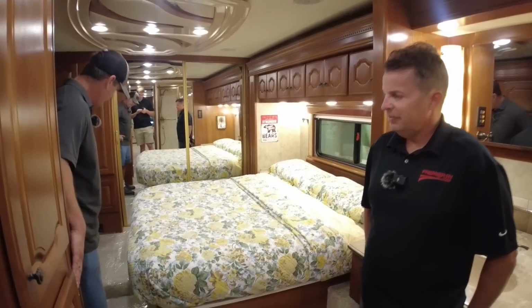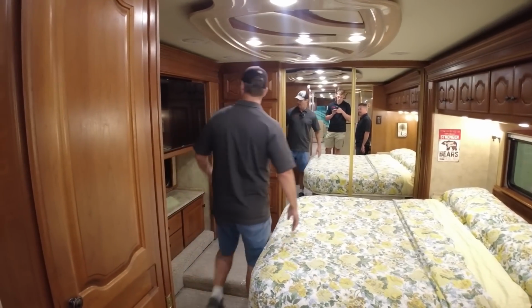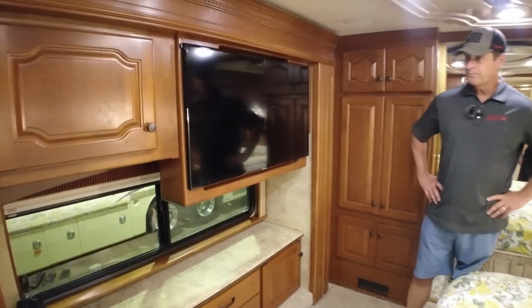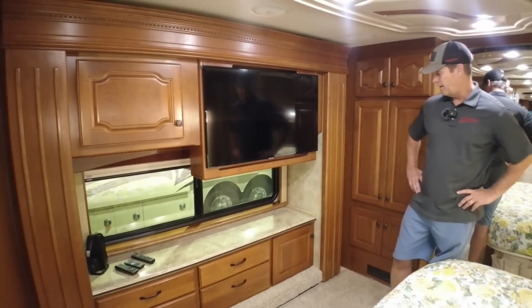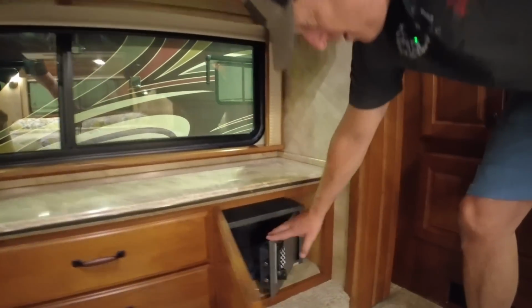Double pocket door here, solid wood, like on all Country Coaches, which is nice. Updated TV back here, smart TV. Looks like a 40-inch. Good size. Nice cabinet. I bet we're gonna have a safe here. No money.